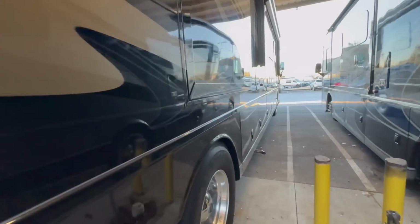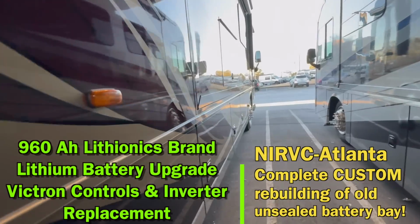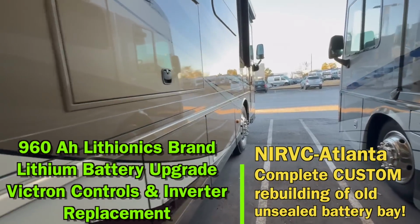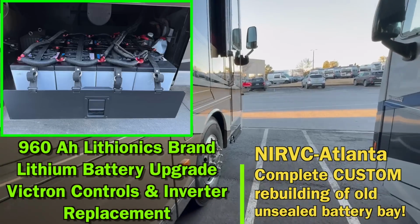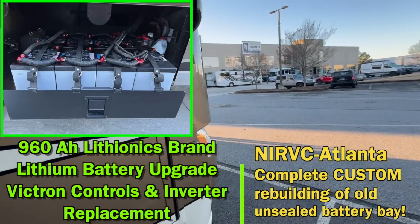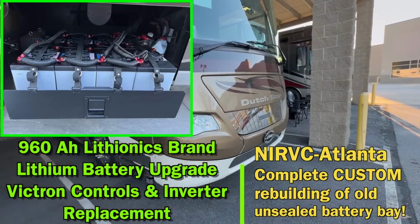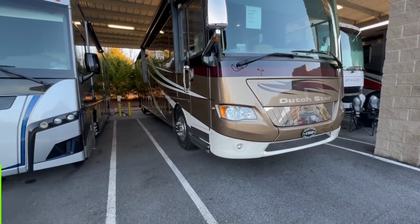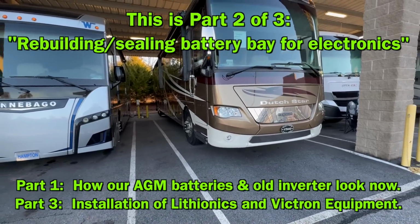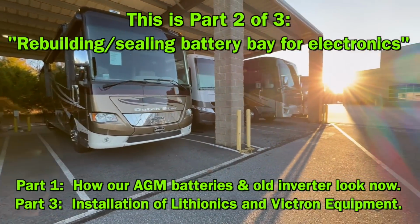It's December 11th, 2023, and today's the day we're taking Myles in to have the AGM batteries replaced. They're 6.5 years old. They're actually working fine, but I want to replace them while everything's still working, and I'm in a place that I trust to have the work done.